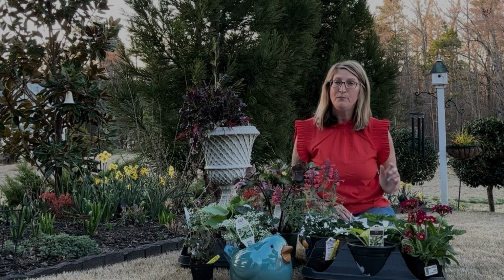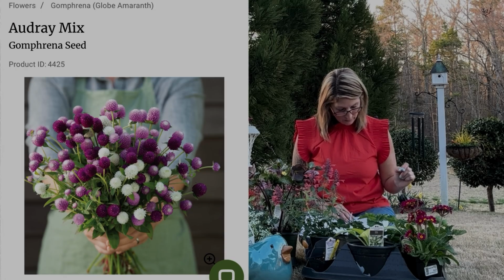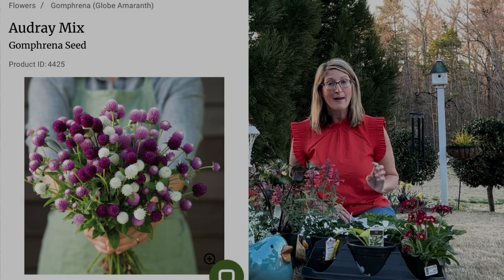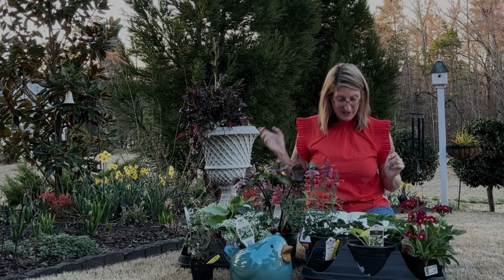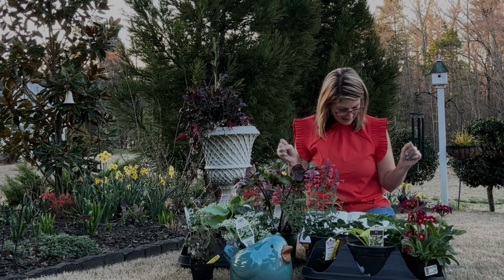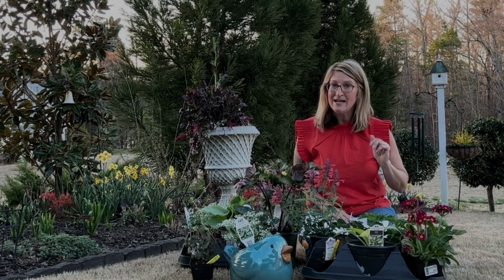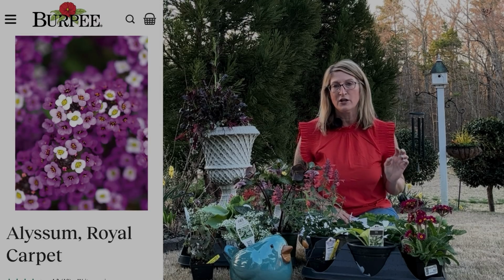And then the next flower that I'm going to put in here and mix around is a Gomphrena, and I'm starting that with seed as well. And it has mixed colors: pink, white, rose, lilac, purple, and orange scarlet. Can you imagine these tall little ball-like flowers with all those colors? It's going to be absolutely gorgeous. So excited about that. And then from seed as well, I've got the Royal Carpet Alyssum, and this is great for the ground cover.